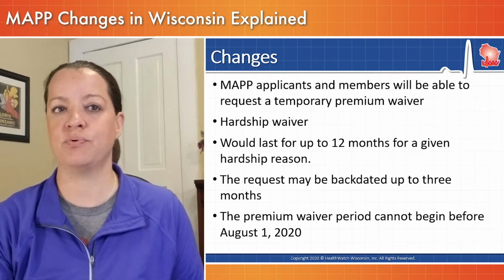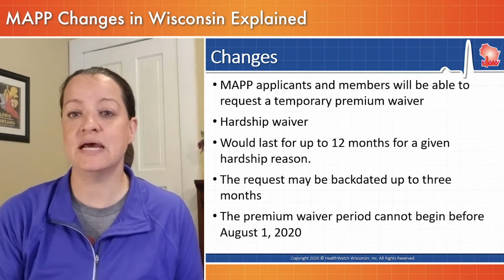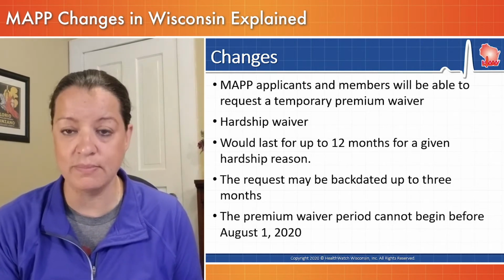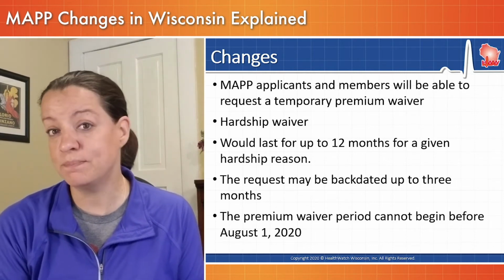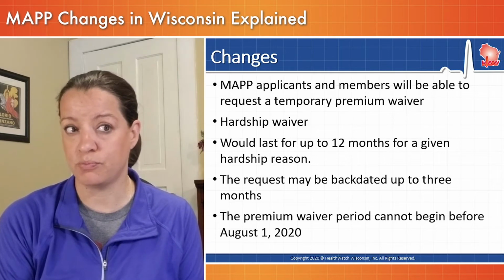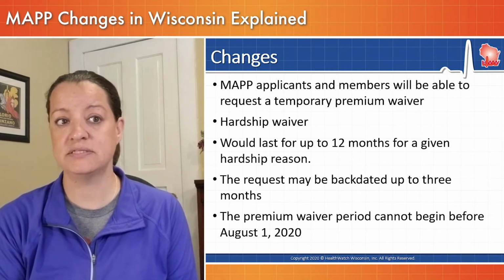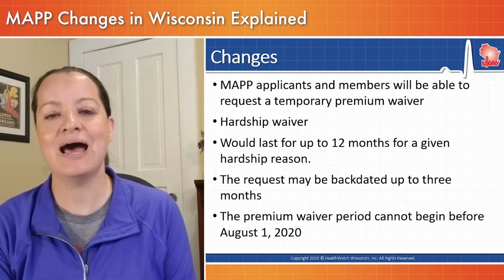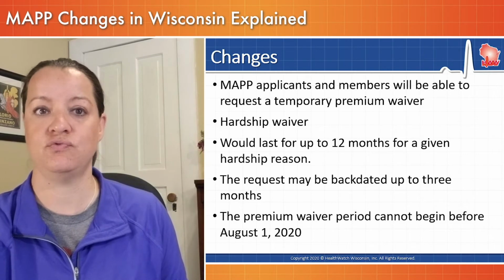Let's talk about the premium waivers. MAPP applicants and members will be able to request a temporary waiver of that premium if it is a hardship to pay. That would last for up to 12 months for a given hardship reason. The request, of course, can be backdated for up to 3 months, and the premium waiver period cannot begin before the effective date of these changes, which is August 1st.